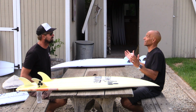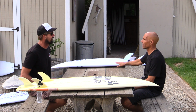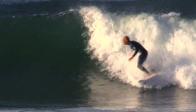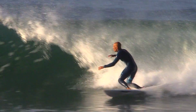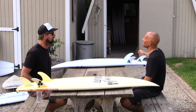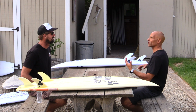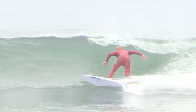And I can never relate to that because I don't do airs very much, right? But when I got on this particular board right here, there was a couple times where I attempted three airs in one session, which I never do. So I feel like it's carrying so much speed and lift in the tail that it actually wants to project not just down the line, but it also wants to project out of the water.